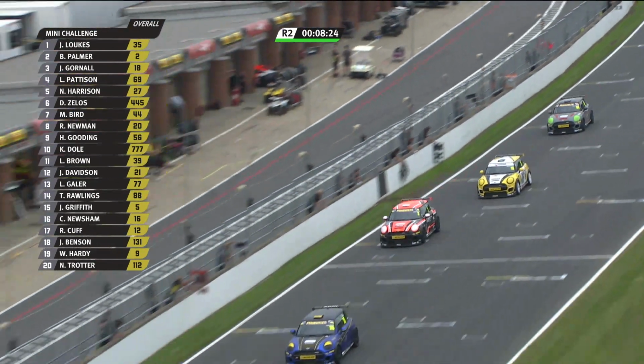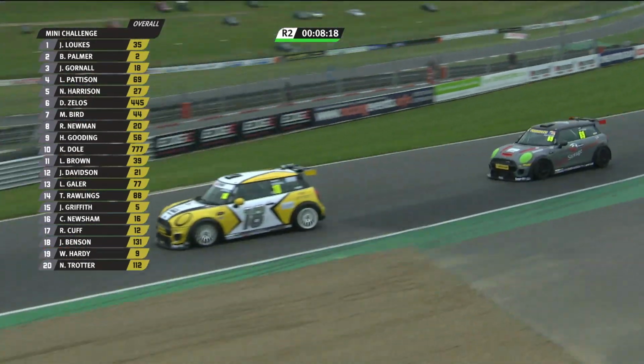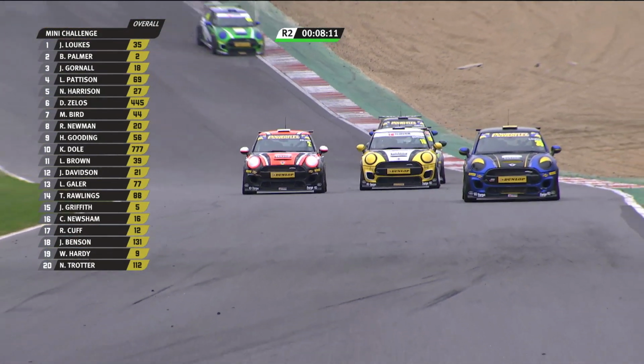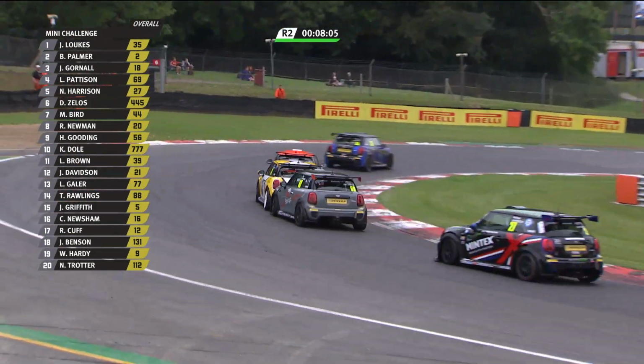Gornall is troubling Ben Palmer more than Palmer is troubling the leader, really. And it's Lee Patterson, the grey car, 4th, and Harrison into 5th. Zelos is also past Max Bird now, by the way, into 6th position, as Gornall gets a much better exit from Paddock Hill Bend than Ben Palmer did. Palmer forces him to the outside, and Lee Patterson locks up and almost gets into the back of Gornall there.